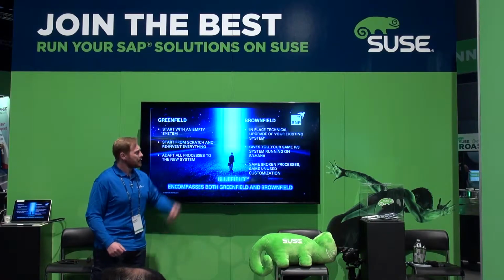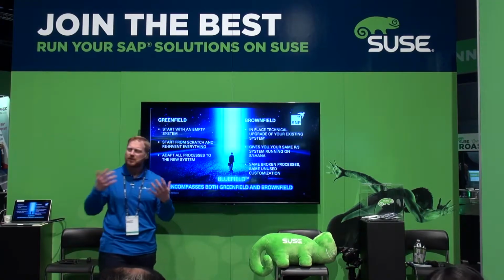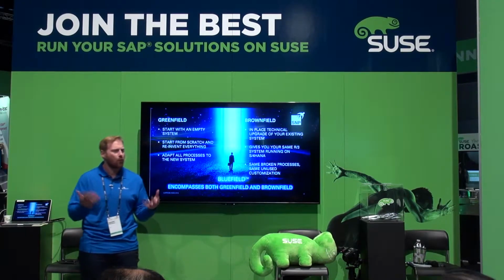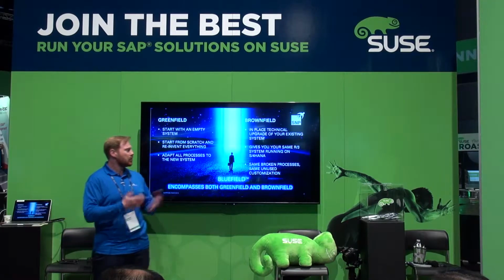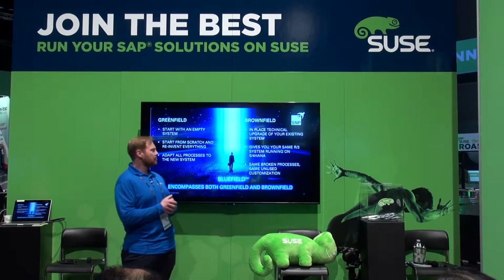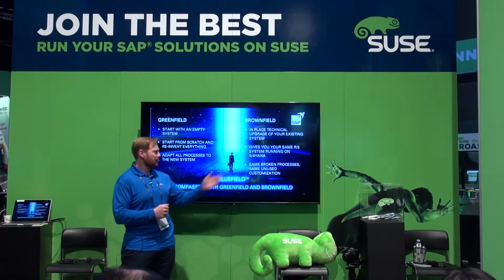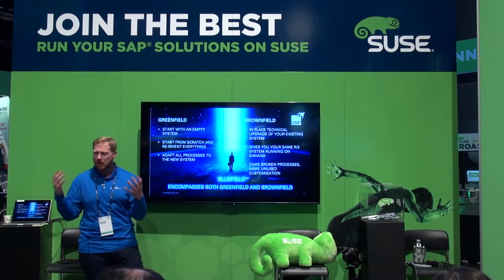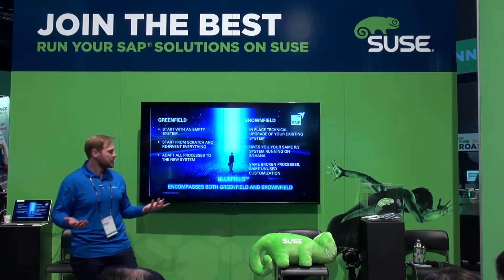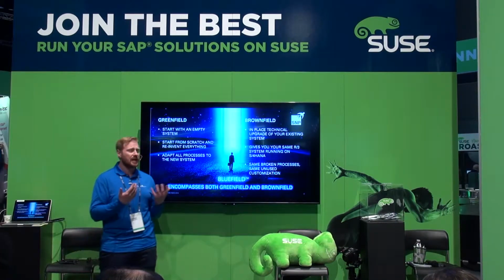On the other side, you have Brownfield, which is basically a technical conversion. You take your existing system and you upgrade it as is, with the hopes that everything works as is, and you don't do any changes. You try to treat it like an update in this case. You get the same system as you have before, at least that's the hope, just running on S4HANA. You're not leveraging any of the new capabilities like predictive analytics, at least not at this point right now. So you will end up with the same broken processes and the same unused customizations.